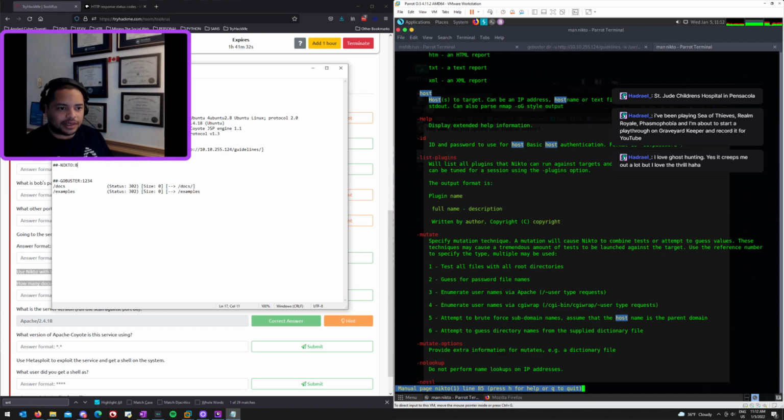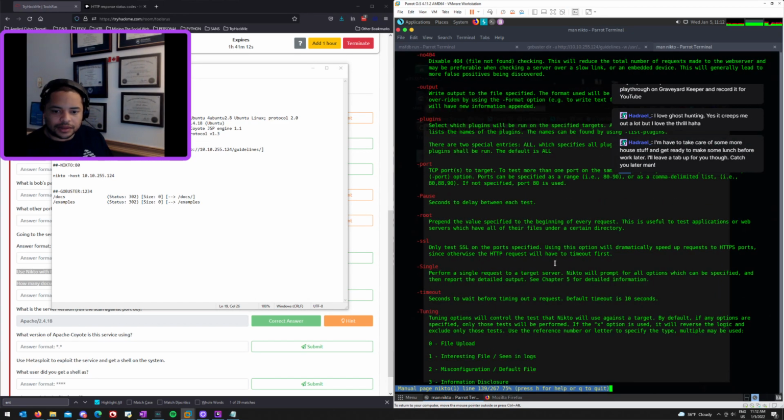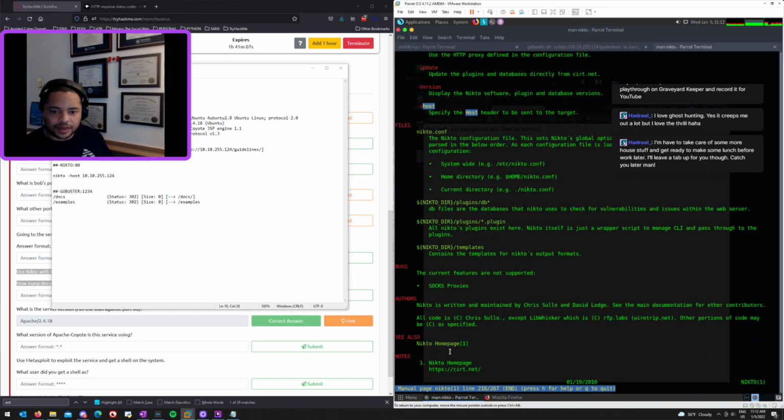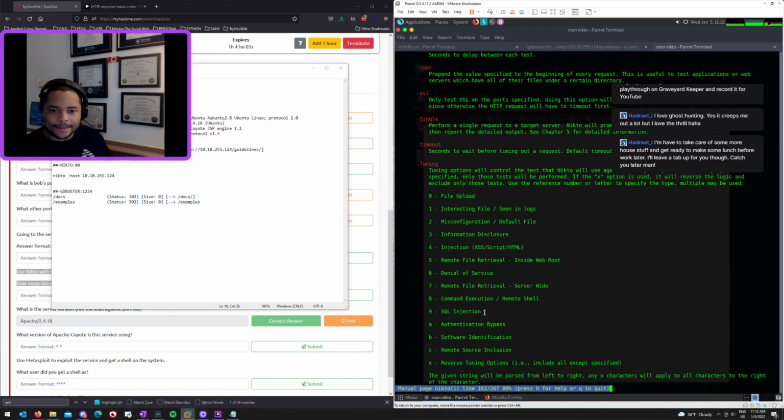So now I'm going to use his notepad to help me build my nikto. On 80. All right. Let's build my nikto command. Nikto attack host. Set it to an IP address. So, our IP address that we're playing with is 10.10.255.124. Do they give us any examples out here? See also cert.net, the nikto homepage. Cool.